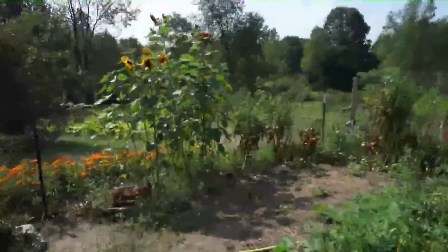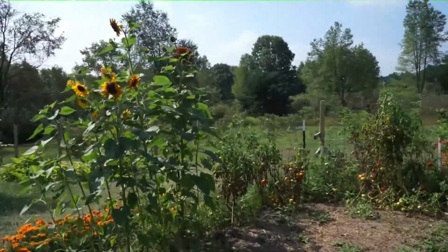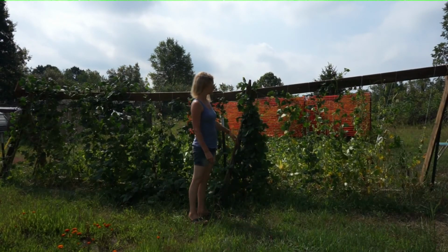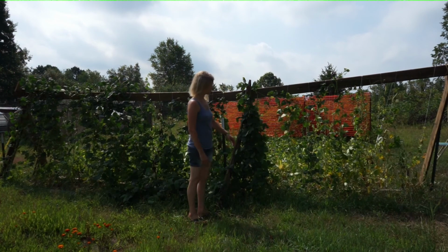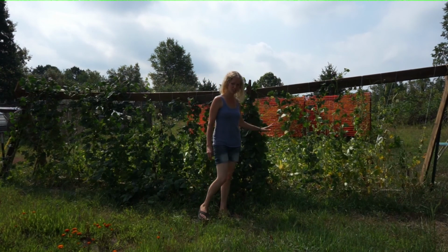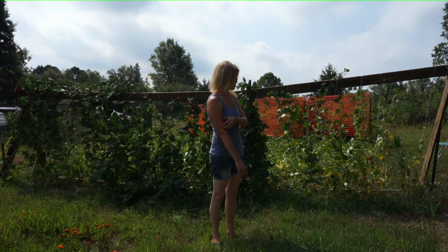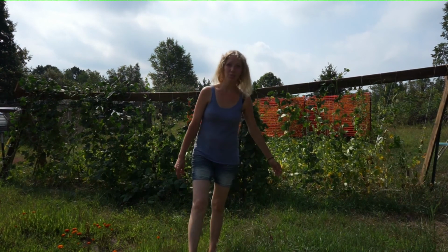Well, that's it really for this garden. I'm going to move on to another one. This is our bean patch. We got pole beans, we got some that are dried beans, green pole beans. Behind here is a bunch of bush beans. We're basically done for the season. What's left on there, we're just letting go to seed so we can save some seeds.